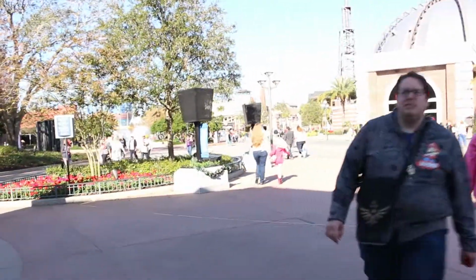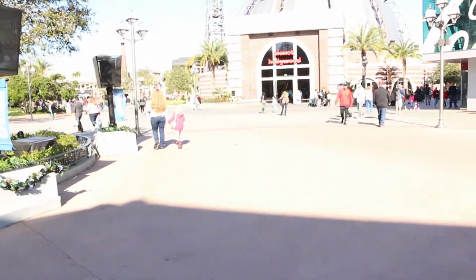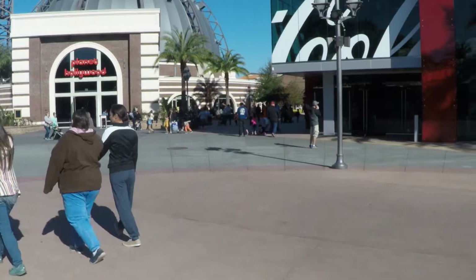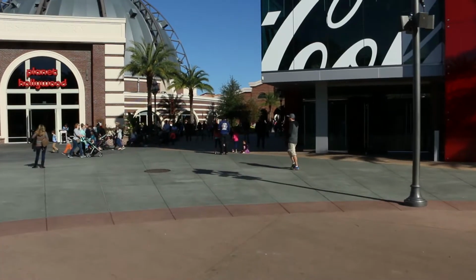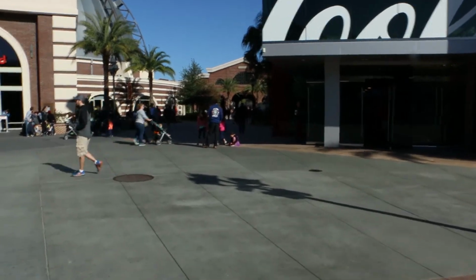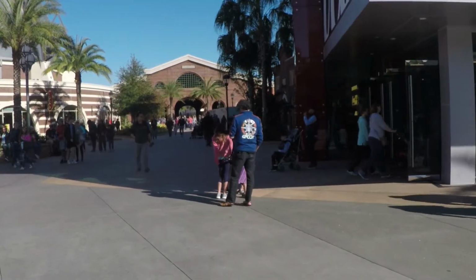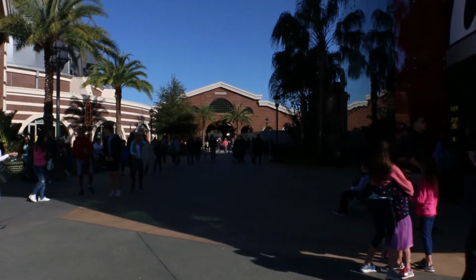All right, here we are at Disney Springs. It's been quite a while. I'm trying something new today. I'm shooting both with my GoPro and my SLR, which is not necessarily new, but I'm shooting with the Romovu S1 on top of the SLR, which is something I have not tried.